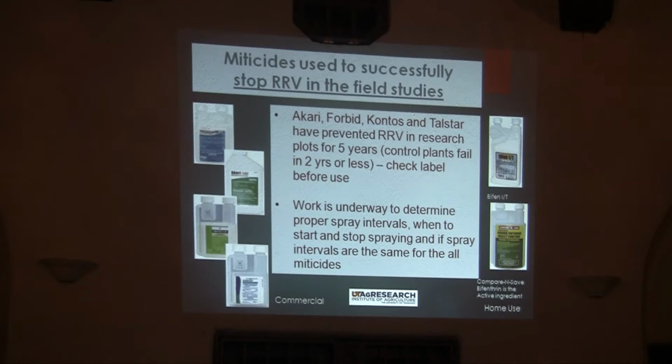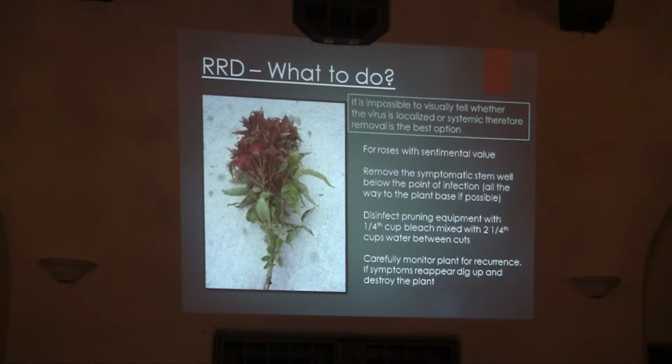Now, there are roses that have real sentimental value, and it is really hard for people to get rid of those roses. And I get that. If you have a rose that has sentimental value, you can try to prune out the infected part.